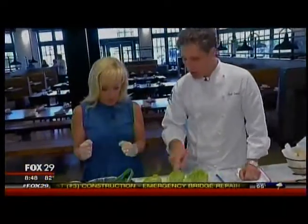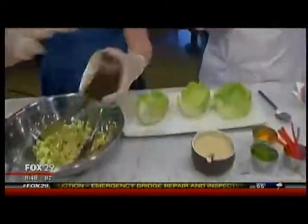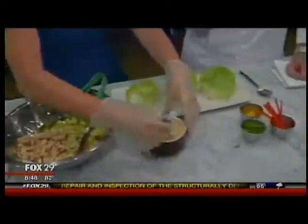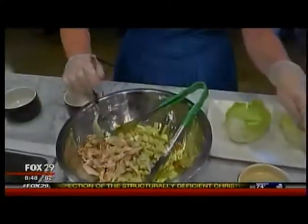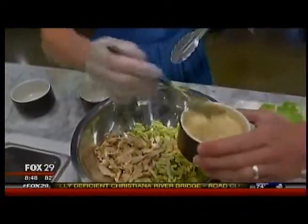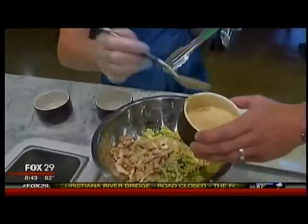Special tongs. Okay, so now you're going to take this chicken, put it in the bowl. Okay, the whole thing? Yep, absolutely. Okay, good. Give us a couple spoonfuls of our sherry dressing. That looks yummy, right? I'll put a little bit extra. There. Maybe give us one more. Okay, go for it. There you go. Now use those tongs and give that a good mix.